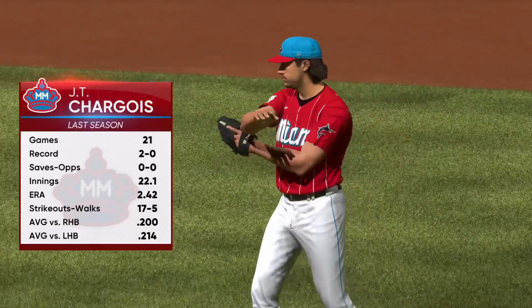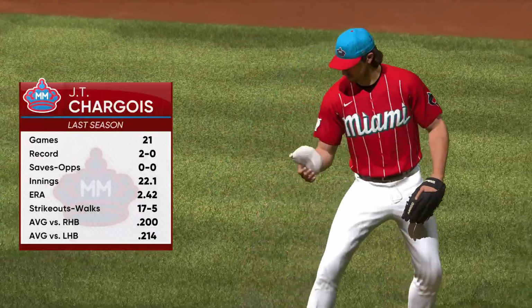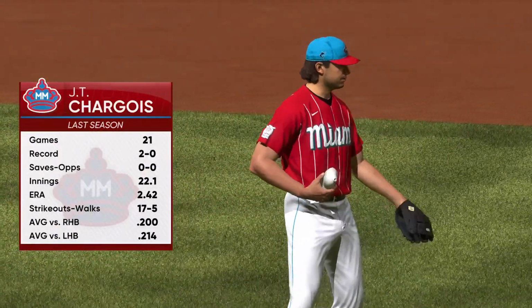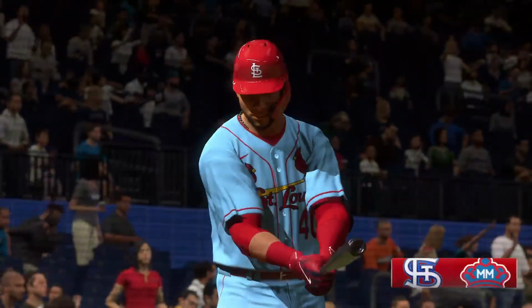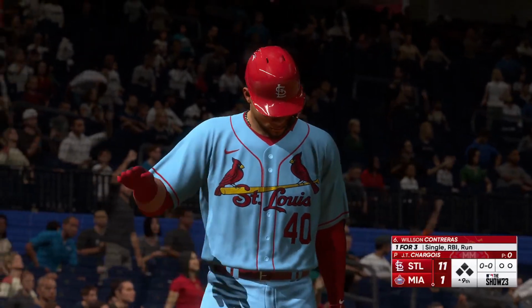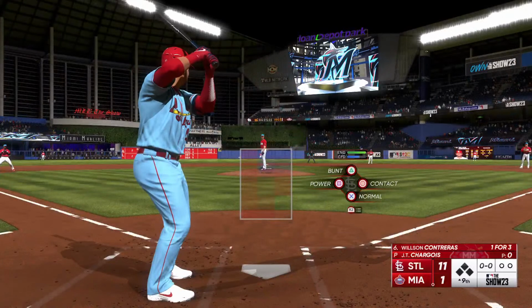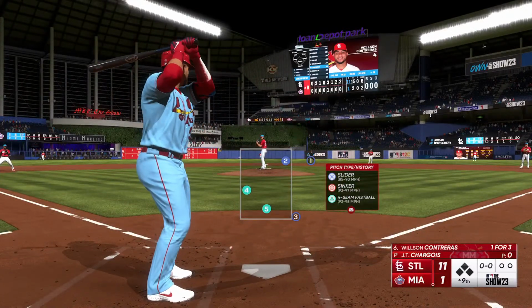So out of the pen comes the right-hander, JT Chargois. And with the big deficit on the scoreboard, he almost has to just put that out of his mind. Every outing matters for relievers and their numbers, but I think it's tough to get up for this type of appearance the same way you would for one in a close game. And now the Cardinals catcher, Willson Contreras. This guy's turned into one of the best catchers in the National League.